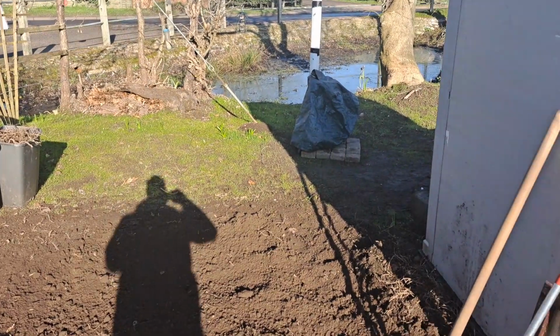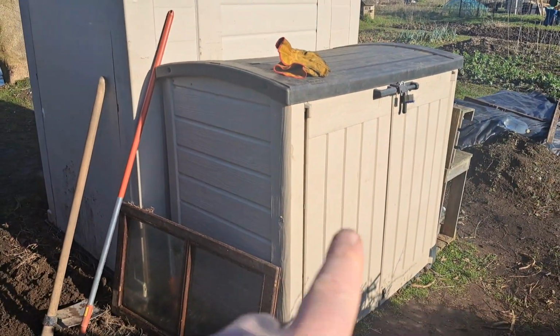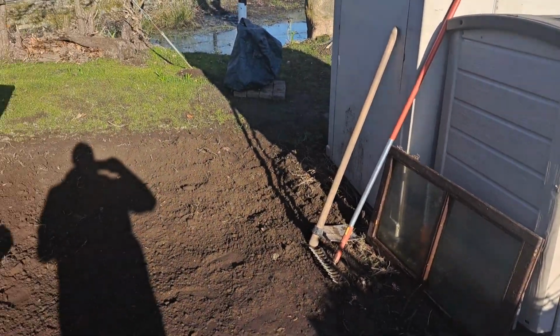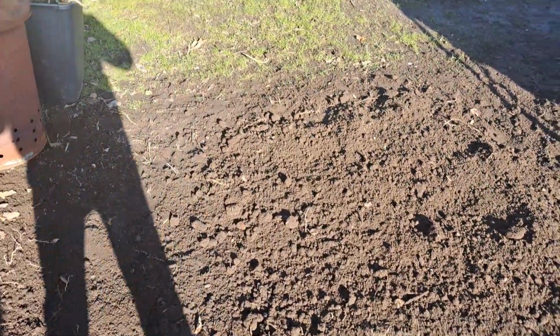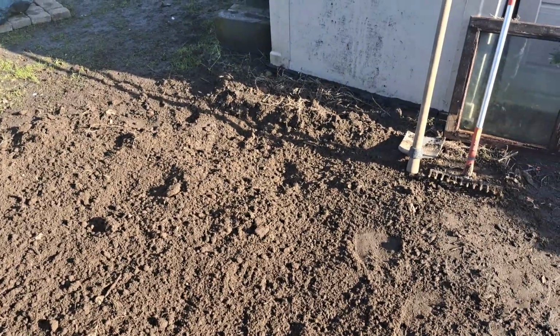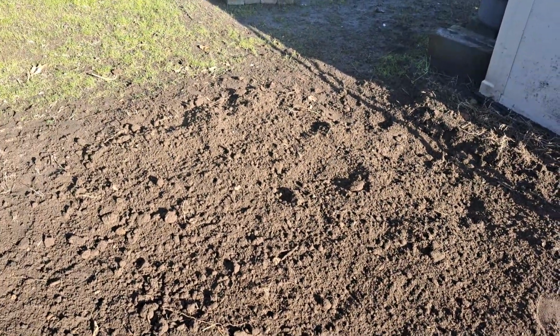Right, okay, so here we are. Shed. Yeah. Cold bunker shed. So, I'm about to... Let's get my shadow away. You don't want to look at my shadow. I'm about to move the shed. So I've levelled this off a little bit.